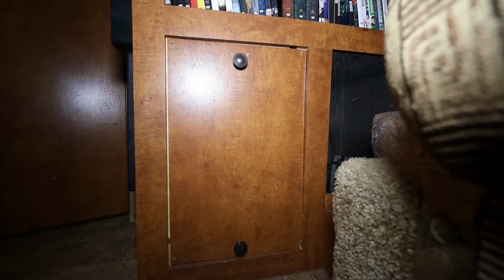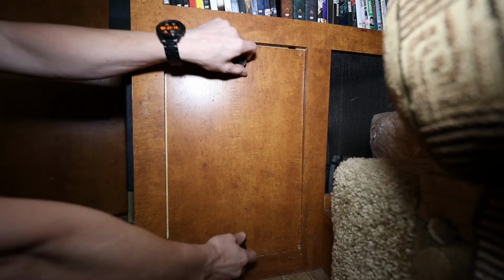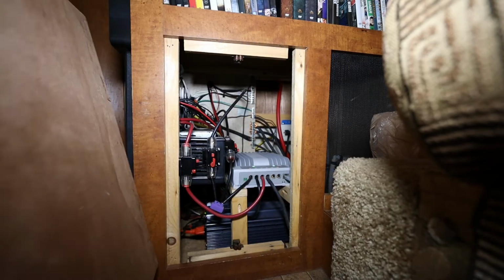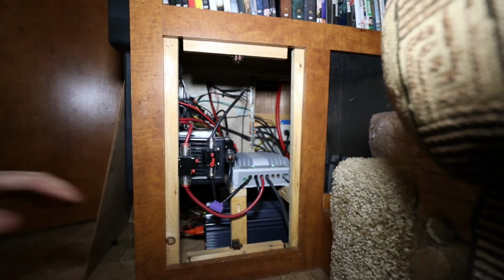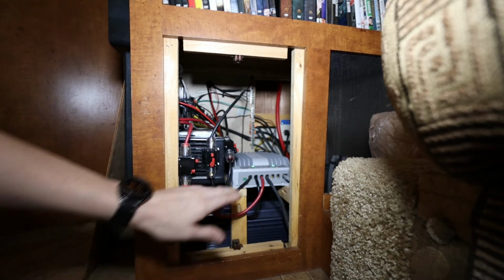So the next parts of this system are inside the trailer here. We got an access cover, or one that I turned into an access cover. Put some knobs and just some latches here that I can just pop the cover off. And now we can show you a couple more of the components.